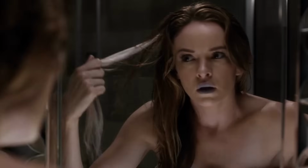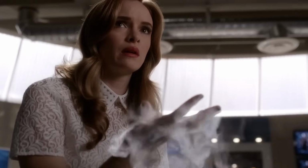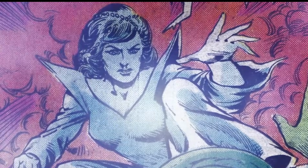Elsewhere in Central City, Caitlin Snow was slowly becoming Killer Frost. Played by Danielle Panabaker, who is no stranger to superhero stuff, her turn at being an ice user was something special. There's not really been another Killer Frost on screen, so we get to do everything first, and we get to play, and we get to really experiment.